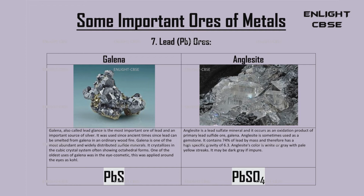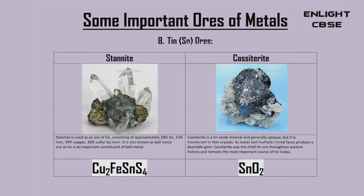It may be dark gray if impure. Stannite is used as an ore of tin, consisting of approximately 28% tin, 13% iron, 30% copper, 30% sulfur by mass. It is also known as bell metal ore, as tin is an important constituent of bell metal.